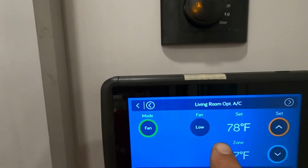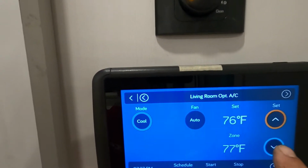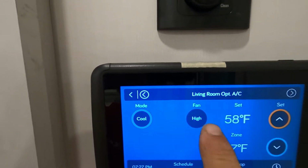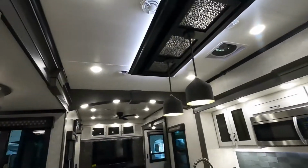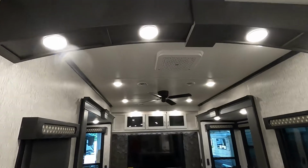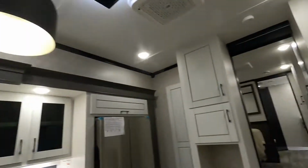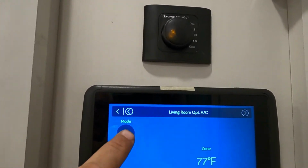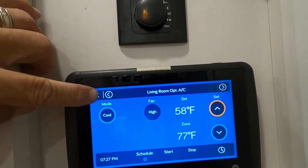Let's go to this one here. Turn this mode to cool. Turn the temperature down. Turn our fan on high. And our living room AC kicks on. Yeah, super quiet. So you can also change that to heat, etc. But I'm going to keep it on cool and keep it on for now. I'm going to go back.